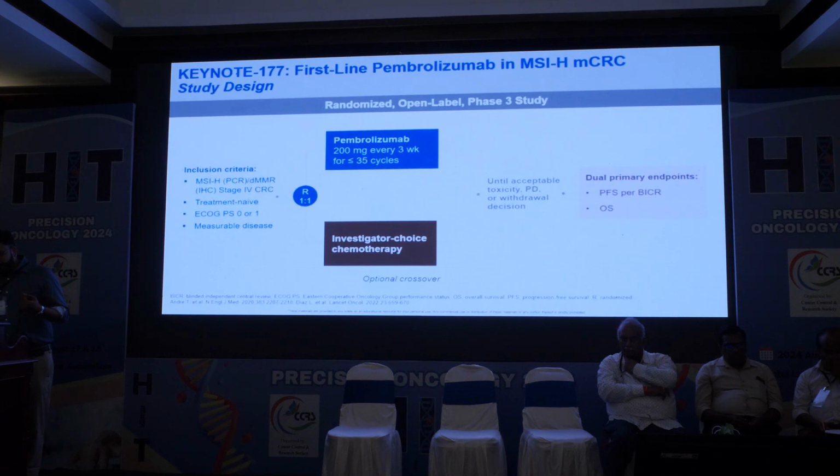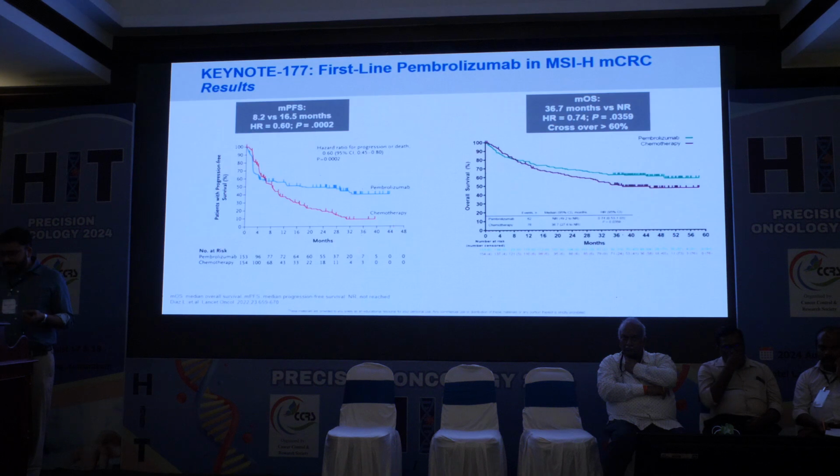So to confirm the findings of this phase 2, you had the KEYNOTE-177, which was the phase 3 trial, where they compared upfront or newly diagnosed patients of metastatic colon cancer randomized to pembro versus investigator choice chemotherapy. And as you can see from the curves here, you had wonderful responses. You've got a hazard ratio of 0.6 and a doubling of PFS from 8 to 16 months, and median OS improved to 30 months. It was not reached versus 36 months with a hazard ratio of 0.74.